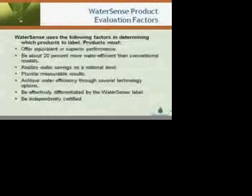I think there was a speaker yesterday talking about the six aspects of greenwashing, and a lot of these marry up to some of those things. We don't want a vague or unproven level of savings. We want measurable savings to go along with the products we select for the program.